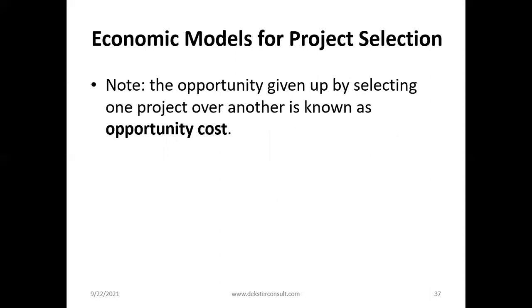So if you have 2 projects to choose from and you select one over another, the value of the one that you did not select is an opportunity that is given up. And so it's known as opportunity cost.